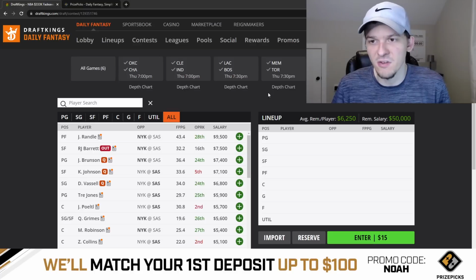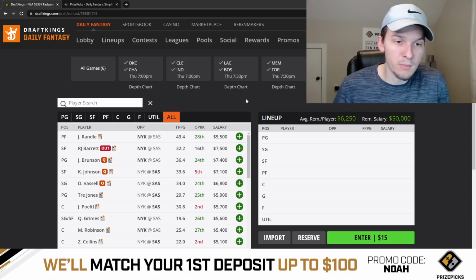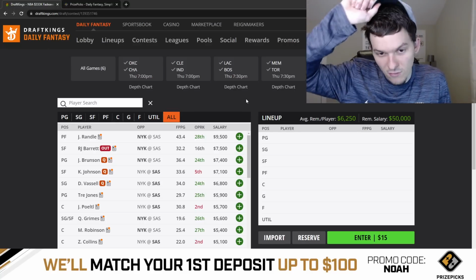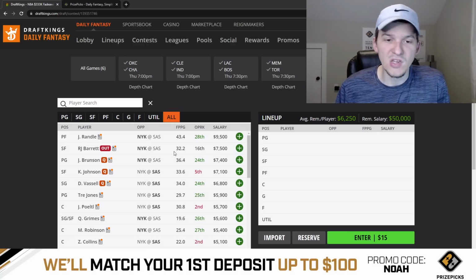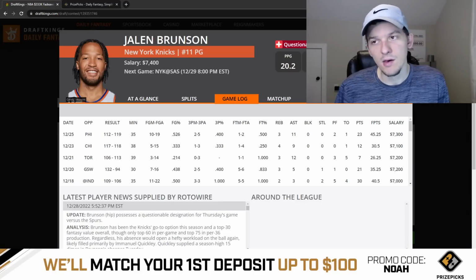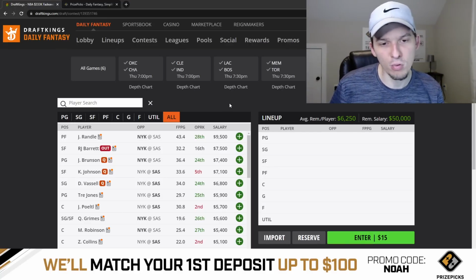Next game, the Knicks and the Spurs. So this is another one where we have some big injuries to monitor. RJ Barrett got injured last game, did not return. They've already said I think he's going to be out like a week or two. So Barrett's going to be out for today. And Jalen Brunson is questionable. Brunson was questionable last game, did not play. So this is really big news. I mean, the Knicks would be really shorthanded if they have no Barrett and no Brunson for this game.